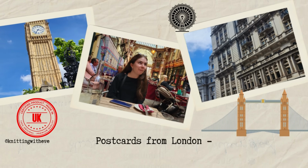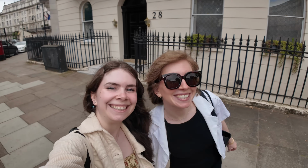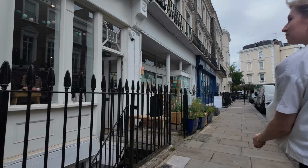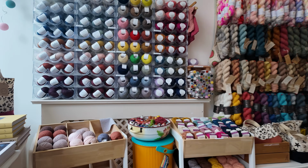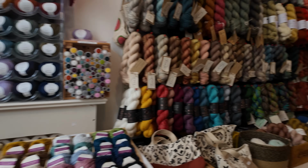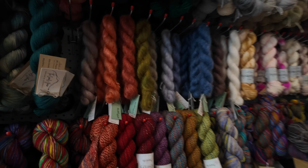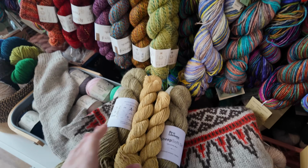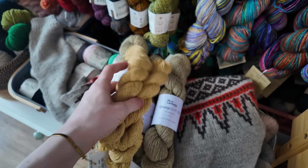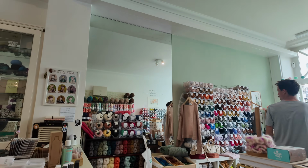Our next stop on this quick little trip was London. London, baby. As soon as we got to London, because I had missed out on the yarn shops in Italy, I knew that the first stop was gonna have to, of course, be a yarn shop. And that is just what we did. We went to Beautiful Knitters, which is this gorgeous, cute little shop. And honestly, look at all these skeins. They're so pretty. Oh, makes me wanna go back. Okay, I'm getting too excited thinking about all these gorgeous yarns again.